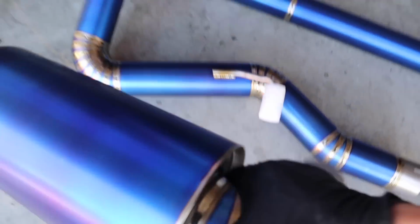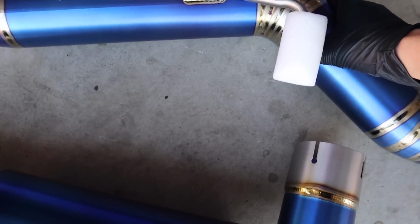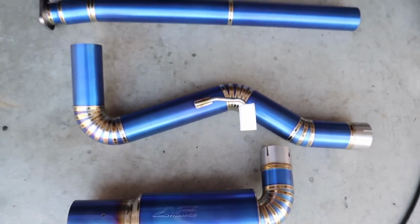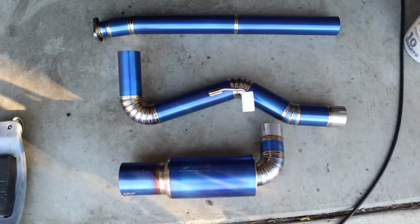Blowing my mind too, because this thing weighs nothing. Literally, I can throw this around. It's insane. Super lightweight, hella weight reduction. Not that I really care about weight reduction, but if you guys care, this thing weighs like literally nothing.